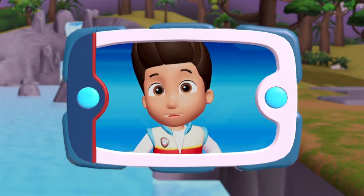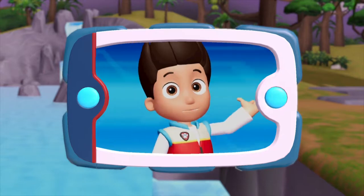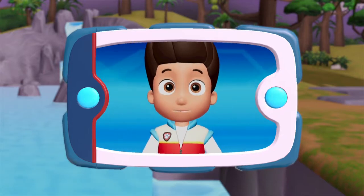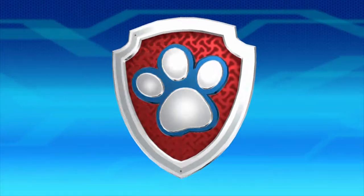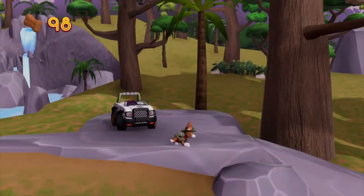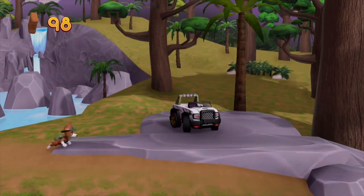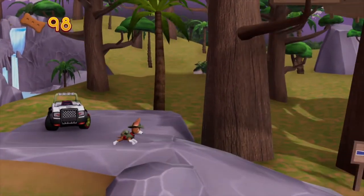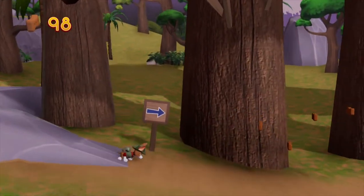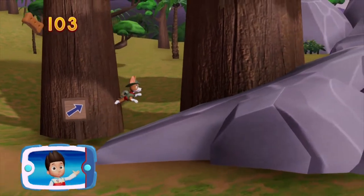You did it! Zuma found the key. Now help Tracker find the entrance to the Temple of the Monkey Queen so we can rescue Carlos. We're halfway there. Find all the pup treats that you can!